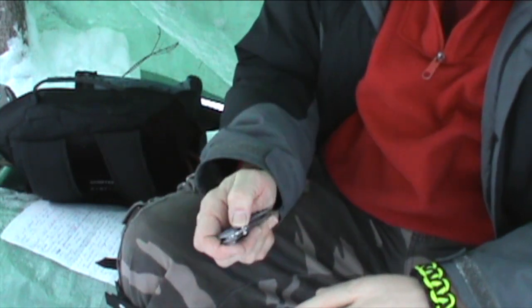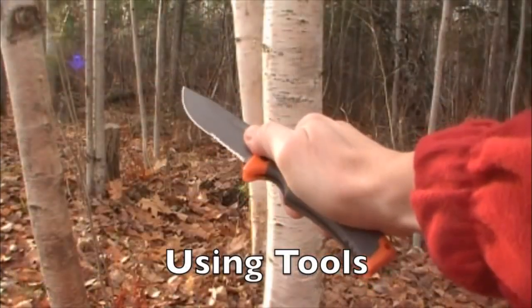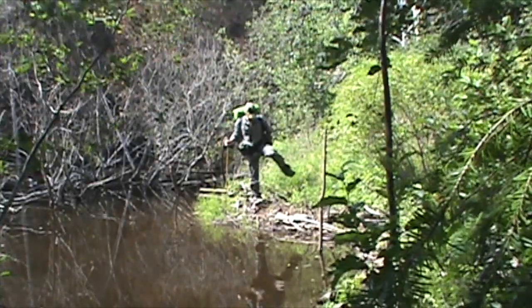Learn to safely use knives, axes, machetes, and saws. Keep these tools sharp, because dull tools require more force to use, and applying more force can lead to slipping and accidents. Watch for dangerous overhanging trees, exposed tree roots, and loose or slippery rocks.